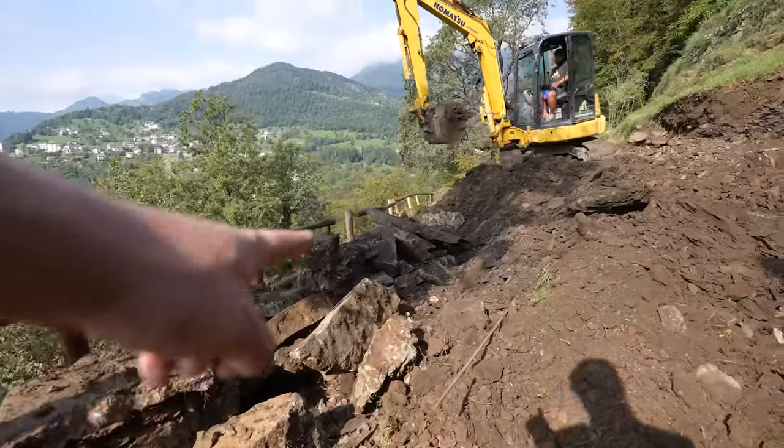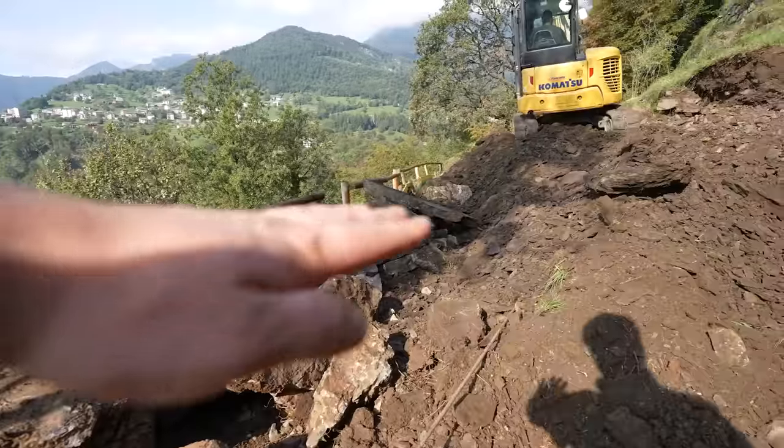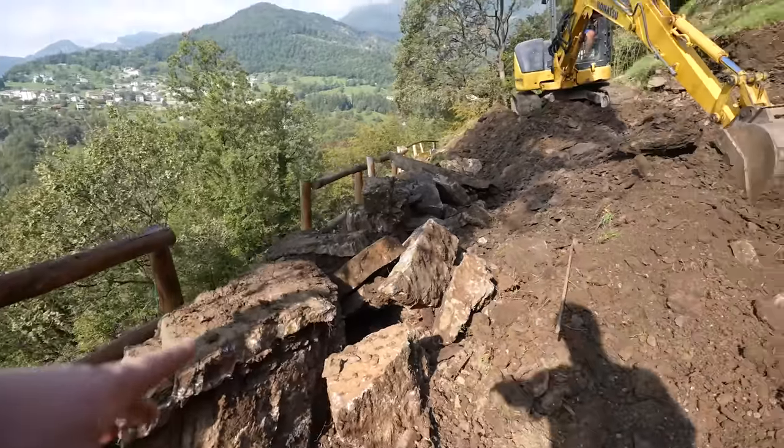It's so cool to watch him work right now. He is taking all of the large stones that he finds and stacking them up against this area to prevent any debris from falling down the terrace. And these stones are pretty epic.